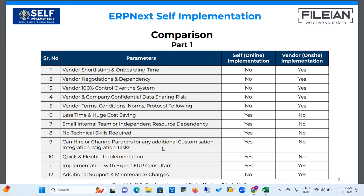Can hire or change partners for any additional customization, integration, migration task. In online self-implementation, yes, you can change any partner at any time during the customization requirement or integration and migration tasks. But if you sign a contract with a specific vendor, then in some cases the vendor might not allow you to change your partner for the customization. Quick and flexible implementation: in case of online self-implementation, yes, it is possible, and it is also flexible.